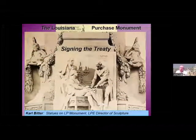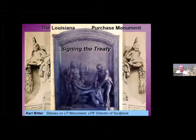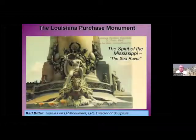The most famous sculpture at the bottom is the signing of the treaty by Carl Bitter. And that has Monroe and Livingston on it as they're signing the Louisiana Purchase land over to the United States. This was later cast in bronze and is out at Jefferson City, right near the state capitol. There were a couple of side sculptures, the Spirit of the Mississippi and, of course, the Spirit of Missouri. For some reason on this postcard, this one is called the Sea Rover, and I've never been able to find a reference as to why it's called the Sea Rover.